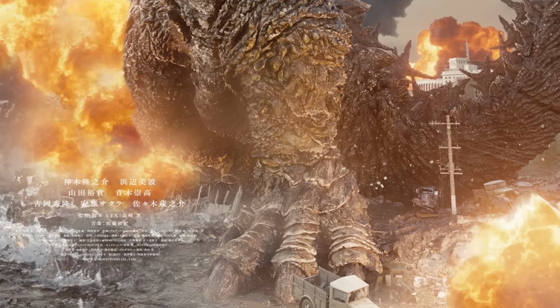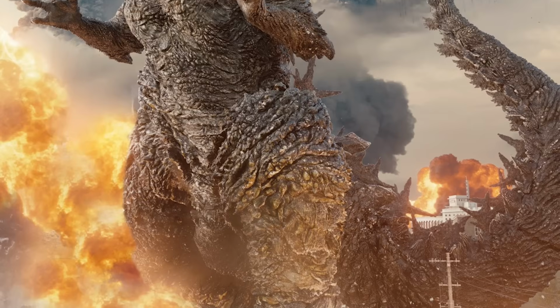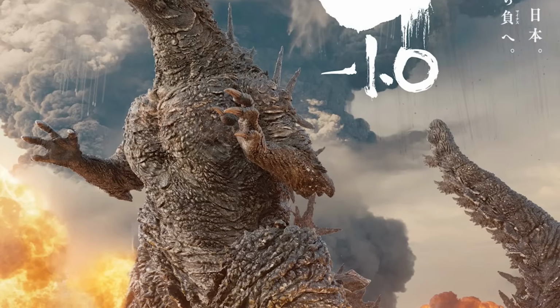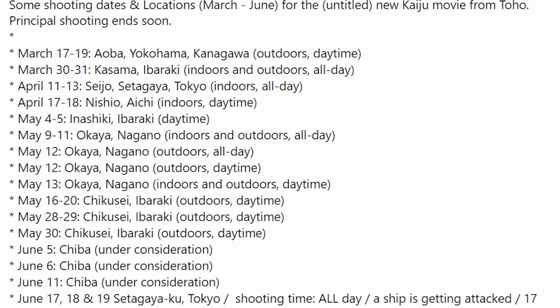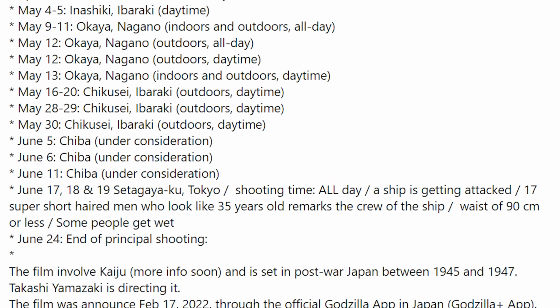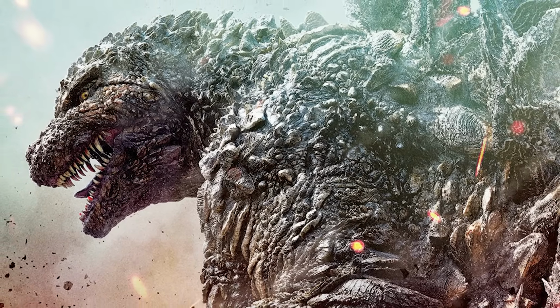Production means cameras rolling, filming, they're going to different locations and shooting. This could also include things like location scouting, which I don't believe they've done yet. So they're going to need to start location scouting and then filming for the new Godzilla movie. This is a little different than the last Godzilla film, which if I'm not mistaken, Godzilla Minus One shot in the summer period itself. But this does give us a bit of an indication on where we're heading, because Godzilla Minus One kind of followed a similar path.